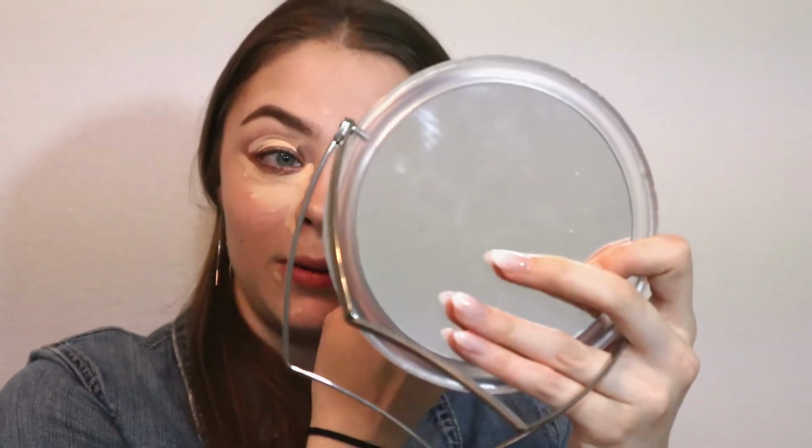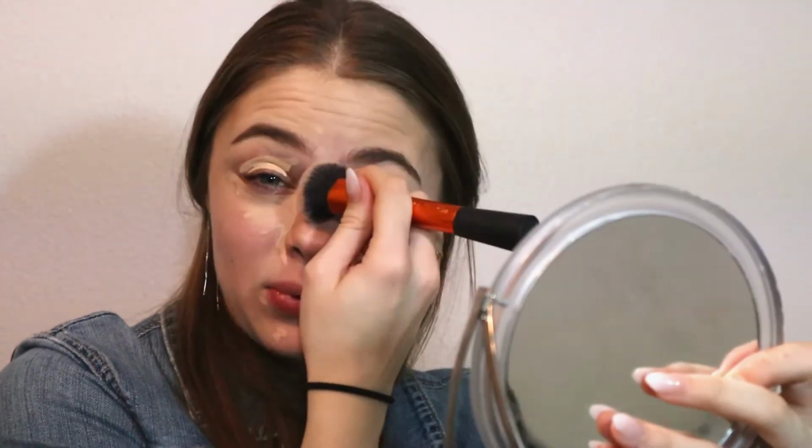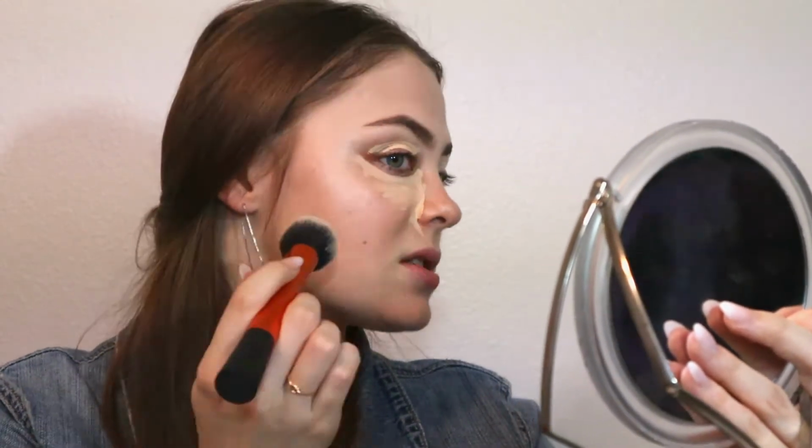So now that I look crazy, I'm going to take a foundation brush. This one is from Real Techniques. The rest of them, no idea where they're from, but this one is from Real Techniques. And then I'm going to blend that out really thoroughly down my face, starting at the bottom and then spreading it less as I get to the top. If I want it really concentrated in one spot like a zit, then I'll tap it rather than blending it out really intensely. And that way it just softens the edges and it stays on top of that zit.